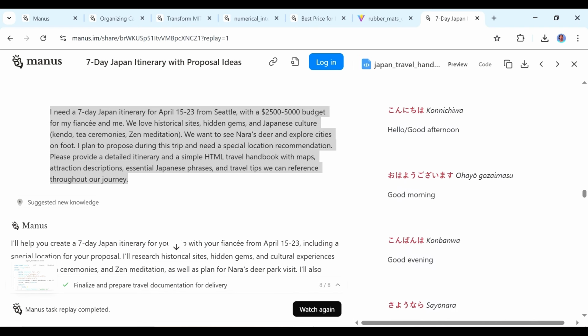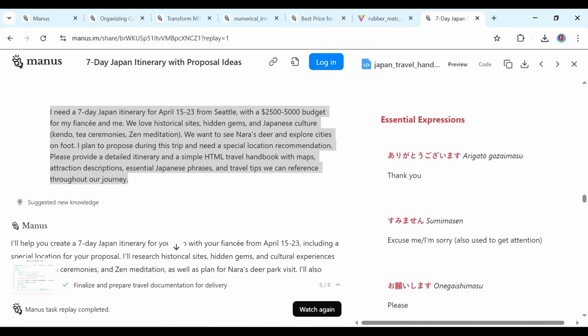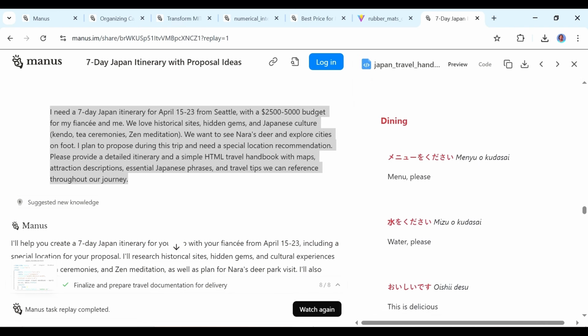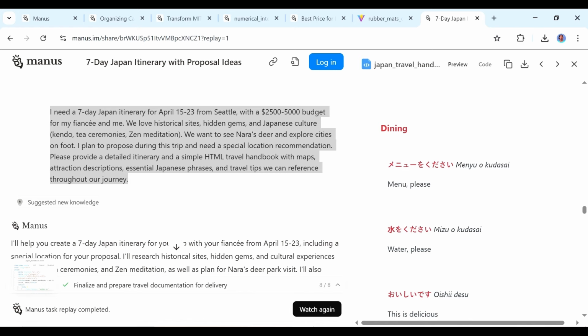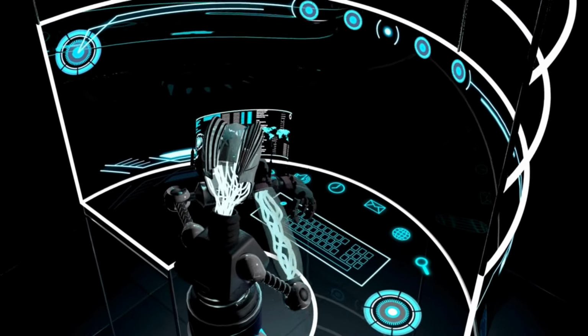So in a nutshell, I would say that the major difference between Manus and ChatGPT is that ChatGPT is just giving you the ideas, but you still have to do all the work, while Manus is actually doing the work.